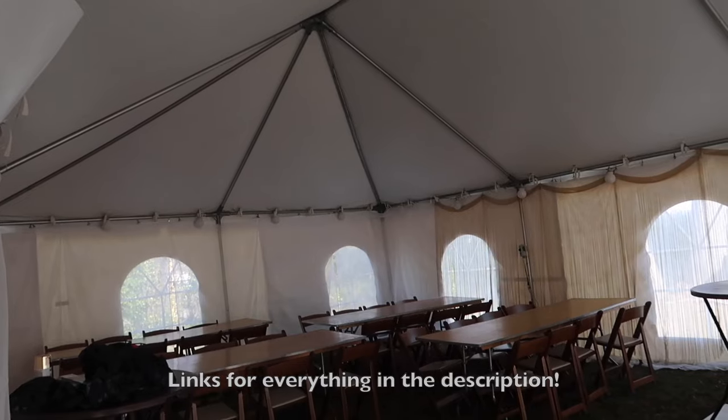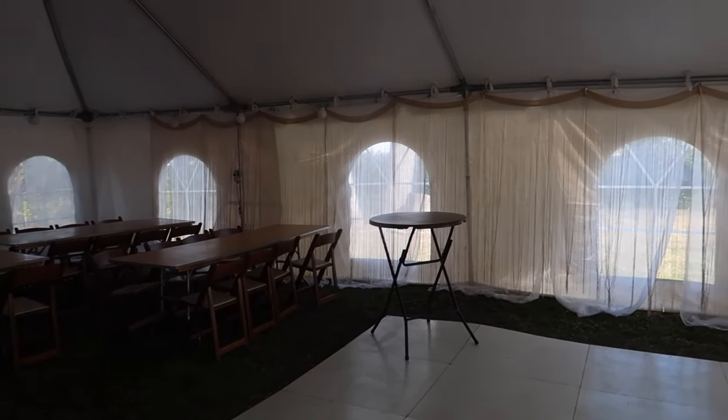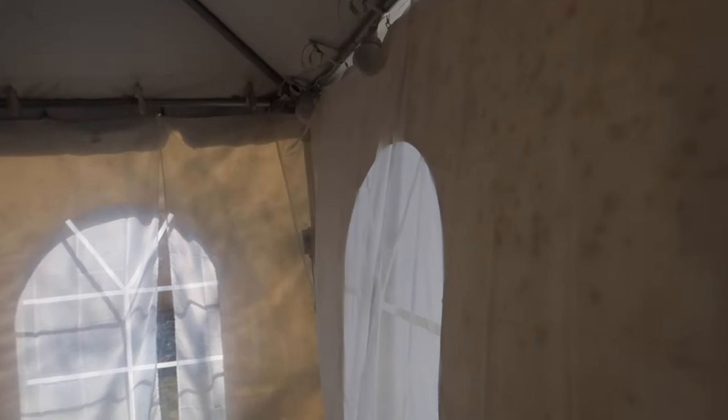Alright y'all, this is what we have so far. We still gotta put the balloons up, clean everything down. But this is the best it's gonna get, y'all. I hate that they gave us these messed up tents, because look at that. That just looks so crazy.